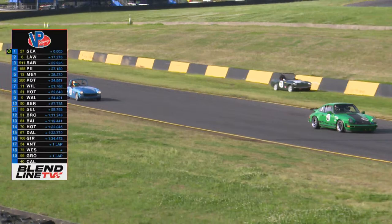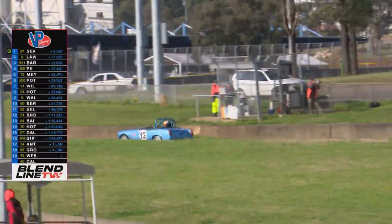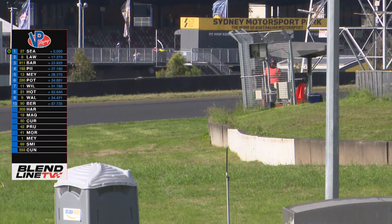There's Damien Meyer now looking to get past Mickey Perlade. Yes, now the tyres have got a bit hot on Perlade's Porsche. Meyer will be looking to get up to fourth position in this race. Yeah, he's carrying more speed, isn't he, at the moment? Oh, he carries a lot of speed around the back. A lot of speed.